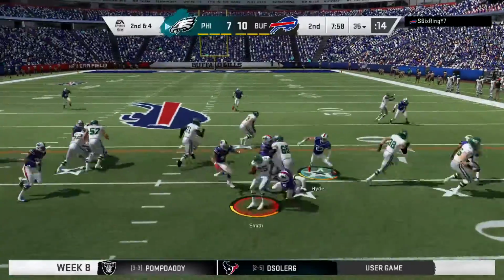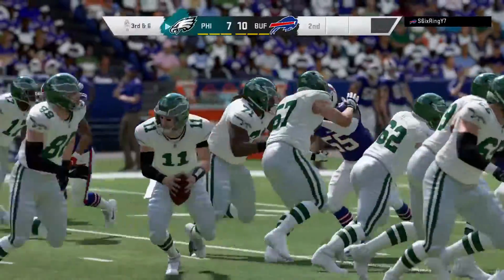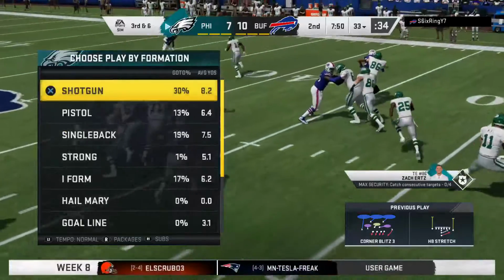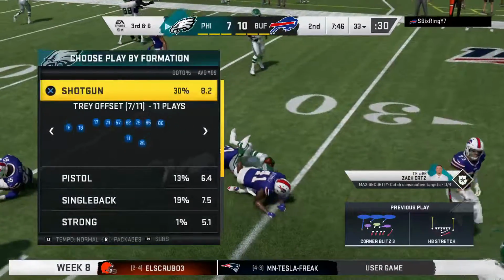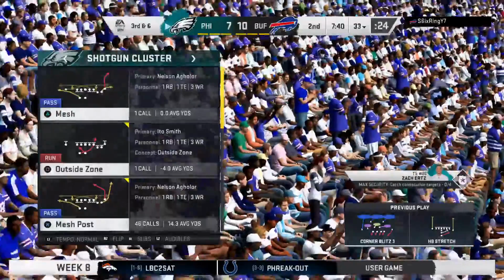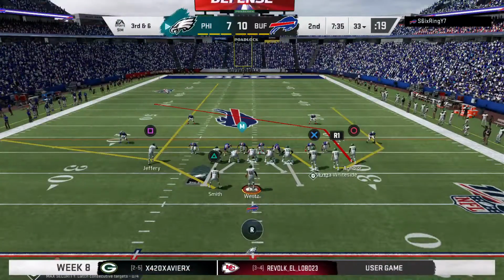On 2nd down, here's Smith. And he is met quickly in the backfield. Down he goes, folded like a lawn chair. That backs him up 1 yard and brings up 3rd down. An extra defensive back here for the Bills on 3rd down.